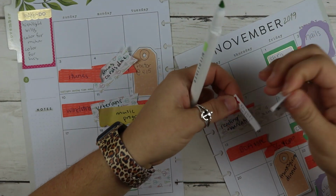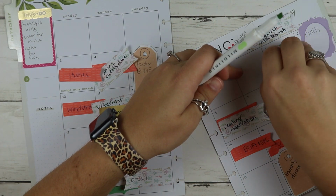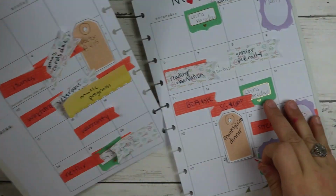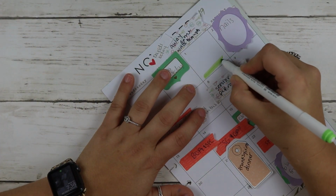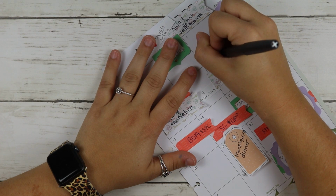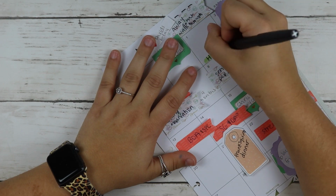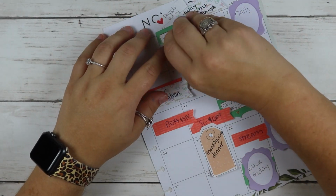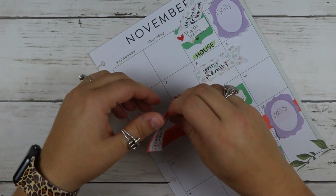So I wanted to do something kind of simple and easy to where I could use two colors, one for me and one for Chris's bills, so I could just kind of keep track of who pays what and when. So I'm going to do my bills in green and his bills in brown, and I'm just going to go through and highlight, just put a little stroke on each day that they are due, and then write the bill inside, kind of like I did on the first with that bill that says house. So, like I said, I am in green, so I am responsible for the house bill. That's one of the bills that I have, and it's always due on the first.